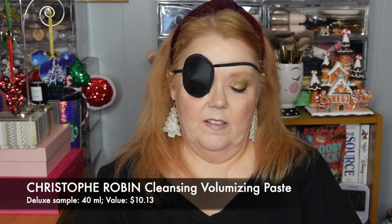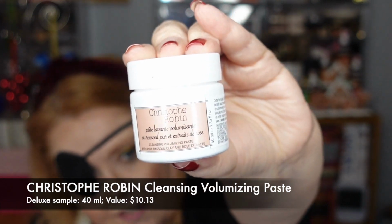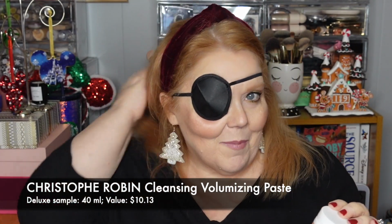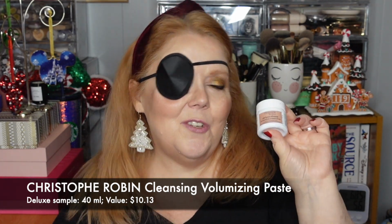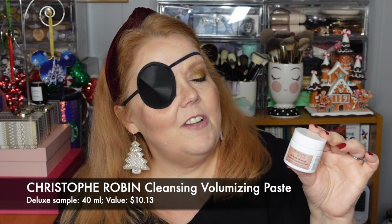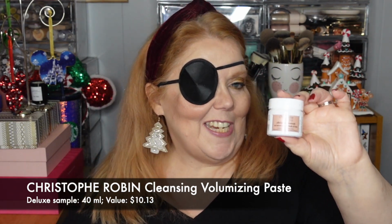Next, from Christophe Robin, this is cleansing volumizing paste with pure Rassoul clay and rose extracts. This is a deep cleansing treatment for fine hair lacking density, which is absolutely not mine. I got thick hair and a lot of it. But I do know someone who can use this. It is available in 2 sizes at retail, a 250 milliliter and a 75 milliliter. The 75 milliliter retails for $19. This is a 40 milliliter sample, so that gives it a value of $10.13.